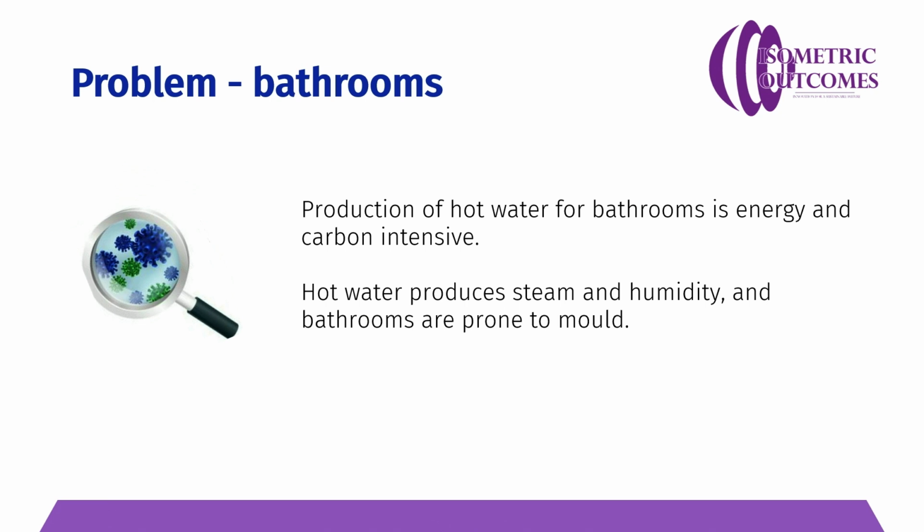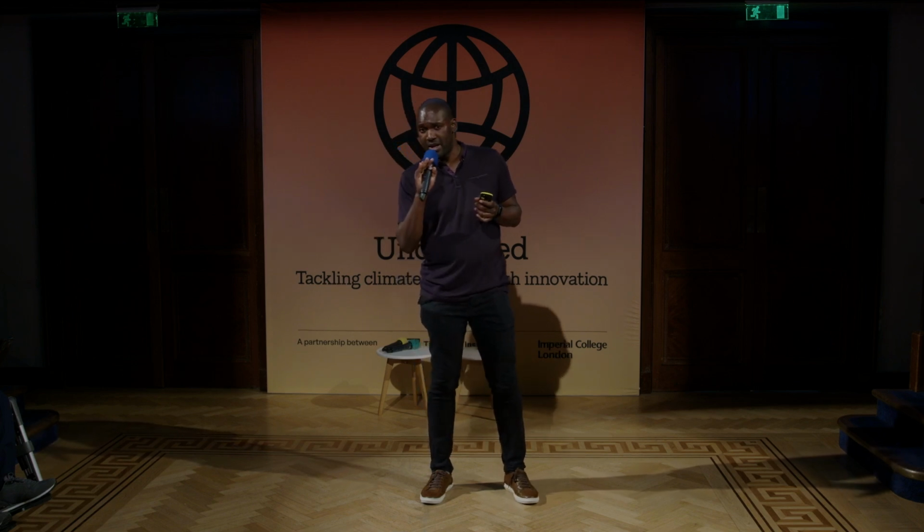The steam that results from that hot water, when not treated, can also lead to excessive humidity in a bathroom. Current regulations stipulate that each bathroom must have some form of ventilation, but current systems are failing and leaving our bathrooms prone to mold.